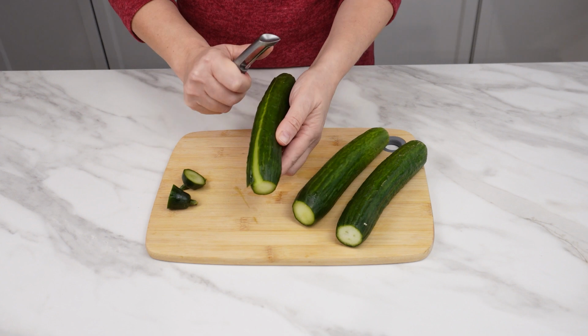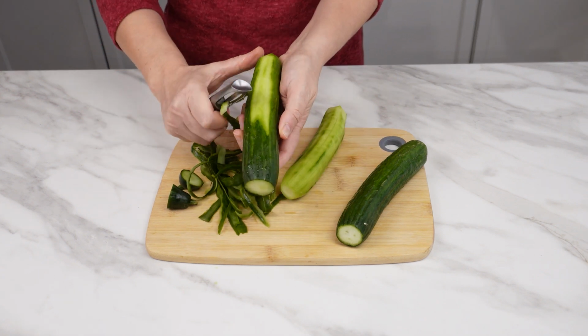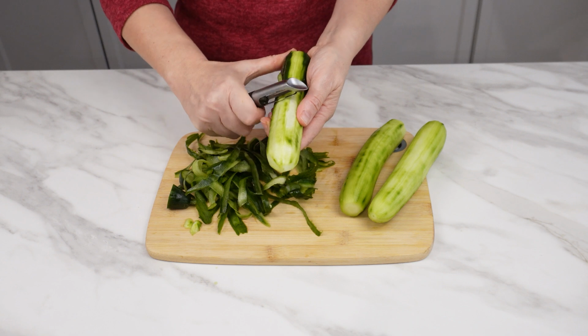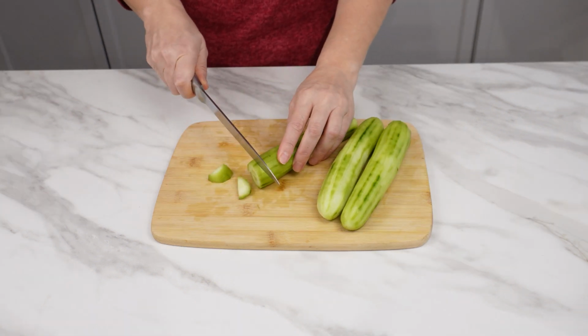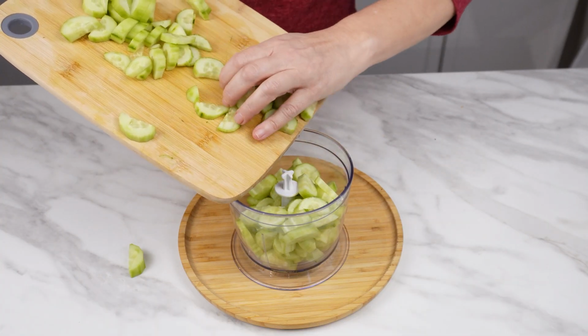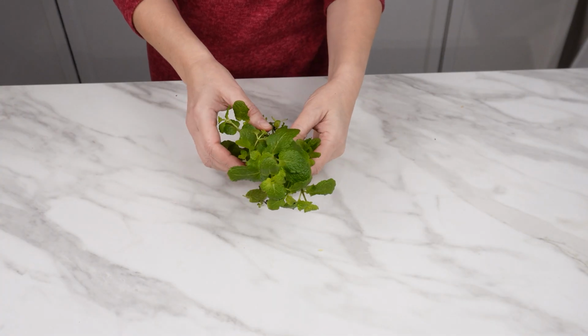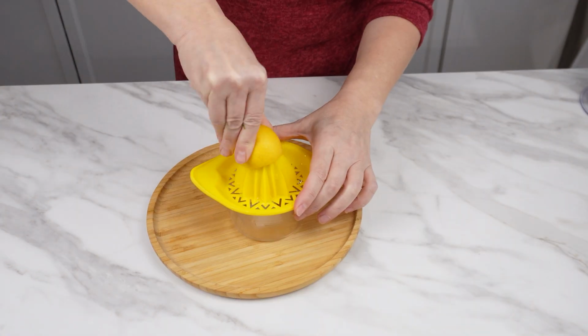Cucumbers are excellent for hydrating the body, providing numerous vitamins and minerals. They act as antioxidants, aid in constipation issues, support weight loss, and regulate blood sugar levels. Chop the cucumbers into smaller pieces and place them in a container for crushing. Add clean, fresh mint leaves. Mint stimulates the secretion of digestive juices.